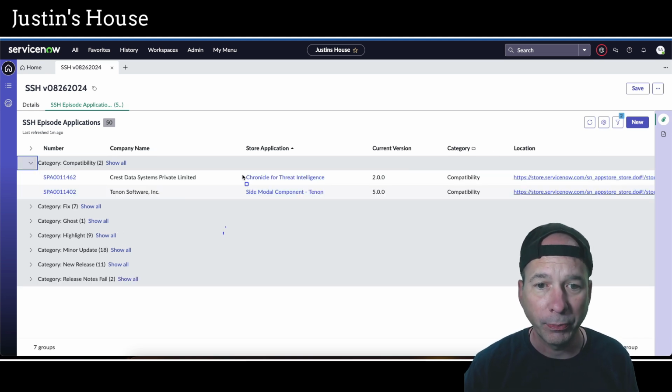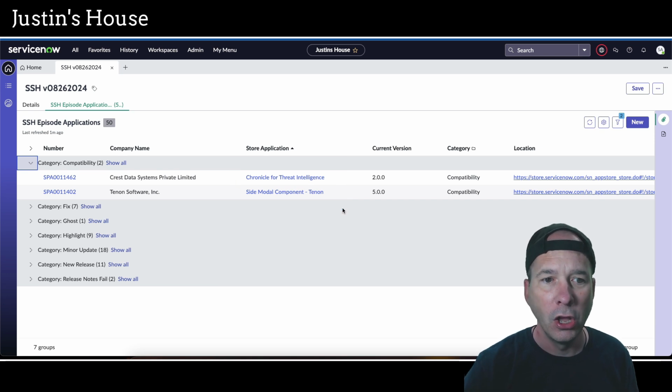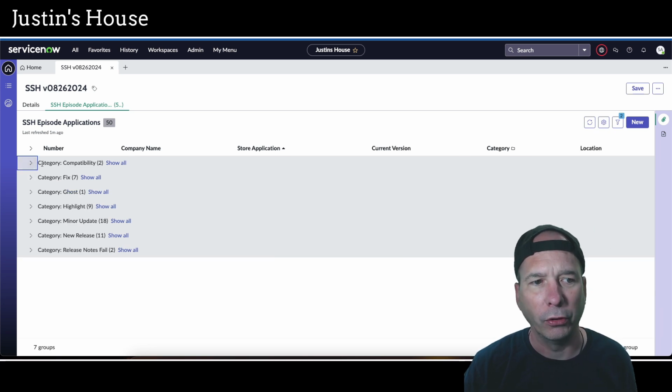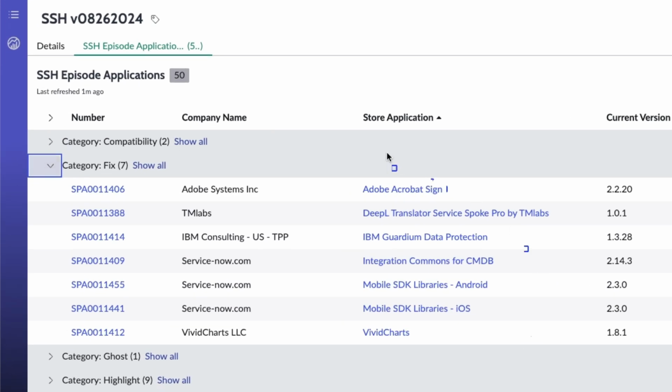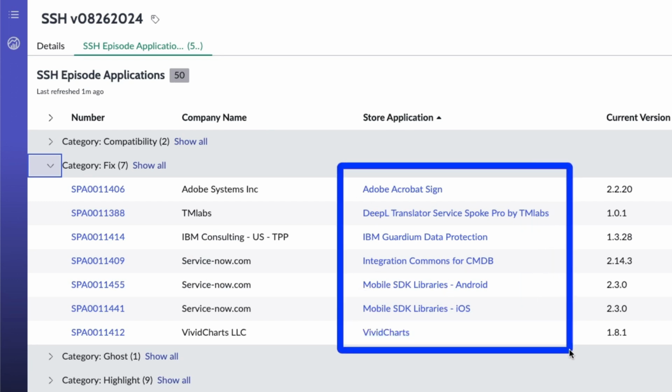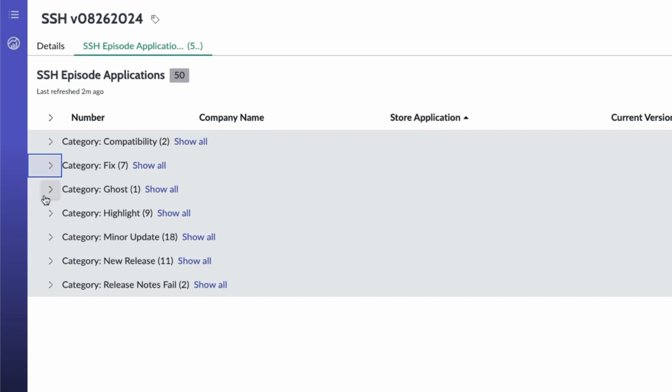There were 2 again. Chronicle for threat intelligence and side modal component from Tenon were some compatibility updates. Tenon was mostly in the last episode, but a couple leftover stuff in this episode. There were 7 fixes. Those fixes were Adobe Acrobat Sign, DeepL Translator Service Spoke Pro by TM Labs, IBM Guardium Data Protection, Integration Commons for CMDB, Mobile SDK libraries for Android and for iOS, that's 2 separate apps, and Vivid Charts. All were fixes, like small little tweaks or fixes, not really worth highlighting.